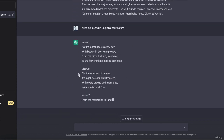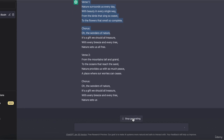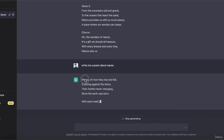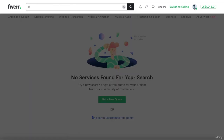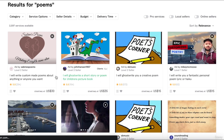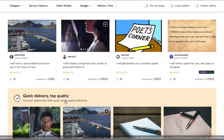So it creates the words, it can create the chorus, and you can even ask it to write poems. Write me a poem about waves. So let's see, it can actually create these kind of poems as well. There are people offering poems here as well. For example, the spelling was wrong, so poems, poems. So here, I will ghostwrite a short story, or even it can write short stories as well. Creative poem, personal poem, something like that.